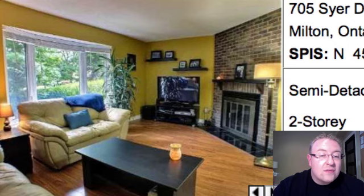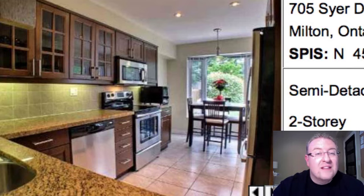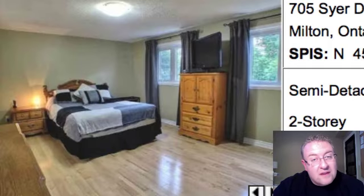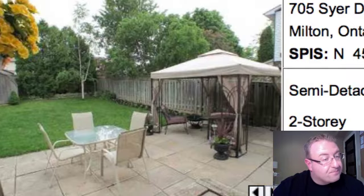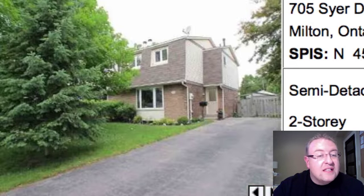This one on Sire at 348.9. Now keep in mind, I thought that there was one that maybe wasn't even as nice as this one on Laurier that recently just went up for 375, sold very quickly. Beautiful floors on this one. You may back onto Derry. It says it's on the south side of the street.